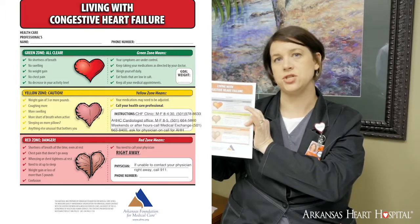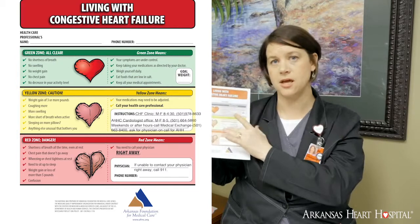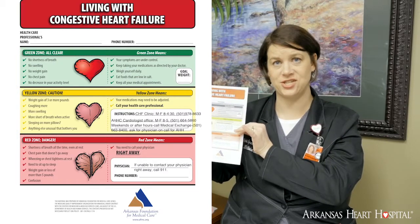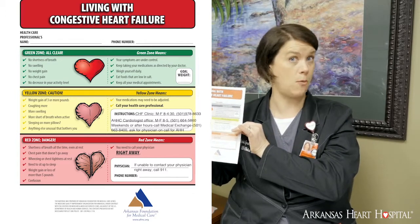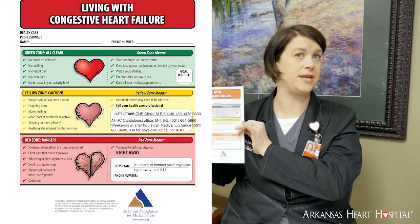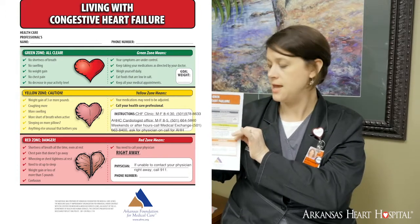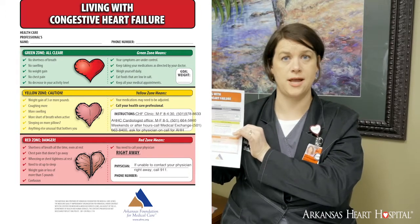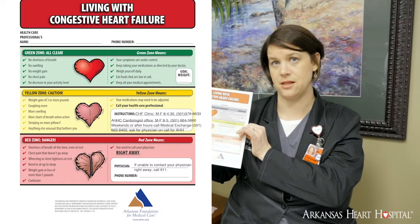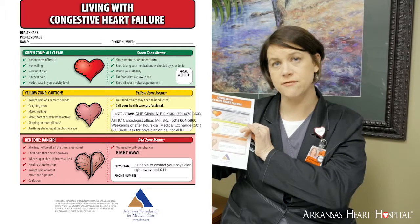What we want to pay attention to is the yellow zone. When you get into the yellow zone, that means you're starting to retain some fluid. And if you're able to catch it at the yellow zone and you can call me or call your doctor, then usually we can adjust your meds, or I can get you into the heart failure clinic, and we can turn this problem around without a trip to the ER. But you have to pay attention to when you get into the yellow zone. So you're weighing every day.